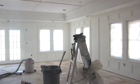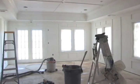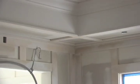The gallery is a little piece of the building that's set off from the main function room. It's kind of like a reception area prior to going into the function room. It's also going to be a great little sitting area.